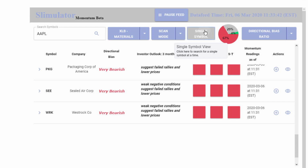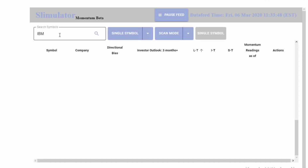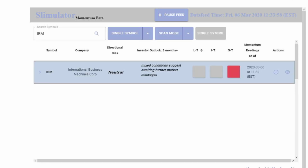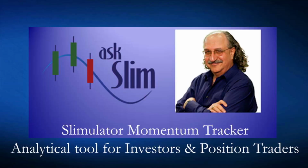You could just go back to single symbol mode in here and put in anything you want. You want to see IBM? Well, there's IBM, and IBM is not coming up. I don't know what's the matter with that. Okay, well, for some reason, it just jammed up. But, oh, there it is. I had it up there. Sorry. So there's IBM. You could see it's neutral right there. Let's take a look at NVIDIA, which everybody loves, right? Everybody loves NVIDIA. And look at that. It's still bullish. Short term has neutralized, but these are still pretty powerful. Just wanted to give you a good peek at the Slimulator Momentum Tracker and give you a good sense for the conditions of these groups.